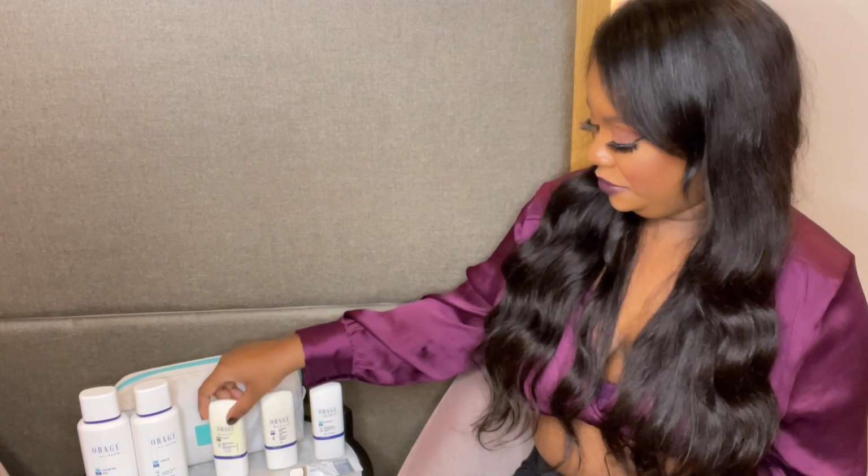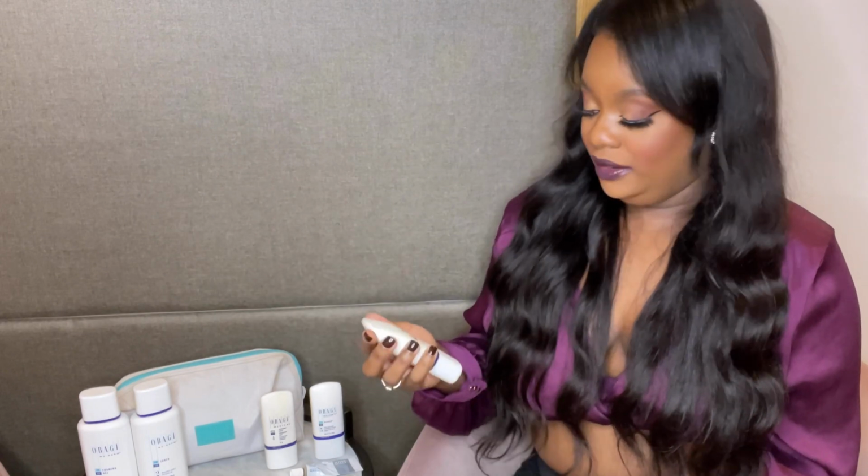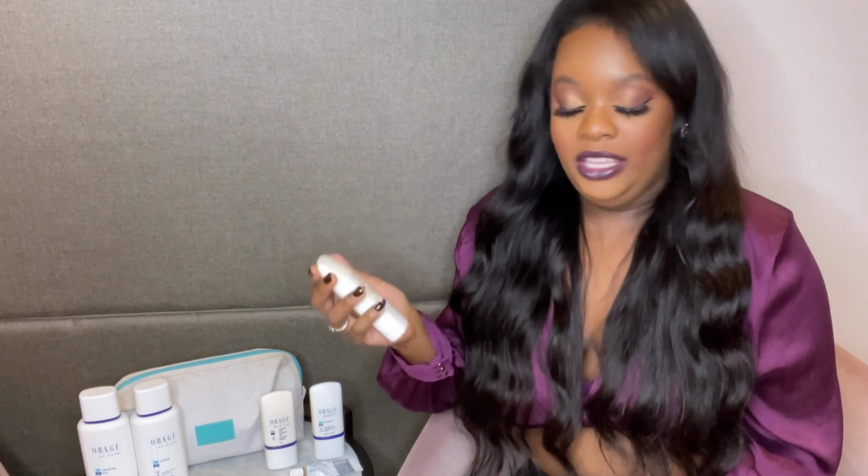So the Obagi Nu-DERM system does require a doctor's prescription, particularly for items number 3 and 5. Number 3 is your skin brightening cream. This is a bleach, so it does bleach your skin. For the oily, you will have the clear, which is what it's called, number 3 clear, and this will include a very powerful and potentially toxic component known as hydroquinone. That's a skin lightening compound.